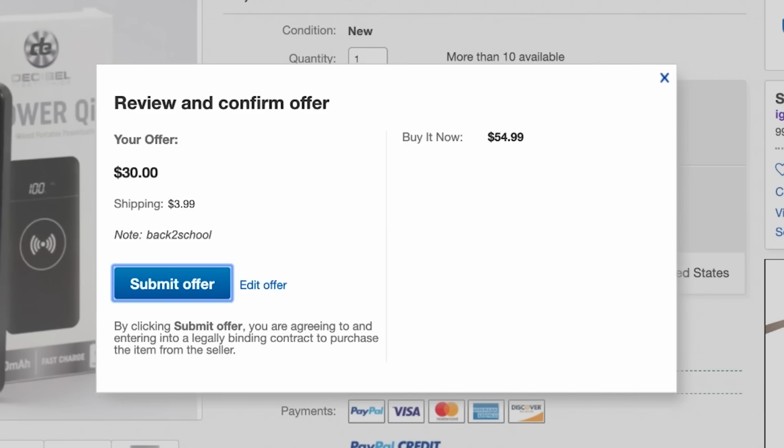And then when you click submit offer, that goes to the merchant or the retailer, and you will be able to score it at this price. You'll get an email from eBay within 5 minutes, 24 hours, somewhere within that vicinity, where as long as you click accept offer and finalize your payment, you will score this $55 power bank, which is equipped with features, which I will get to in a moment, for $30 with that $4 flat rate shipping.